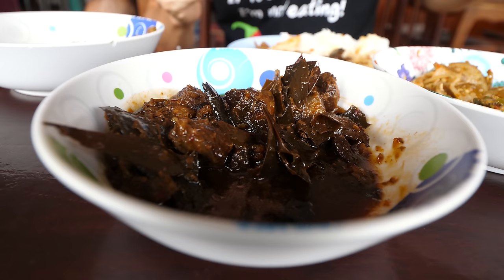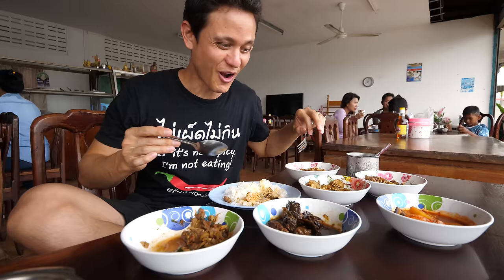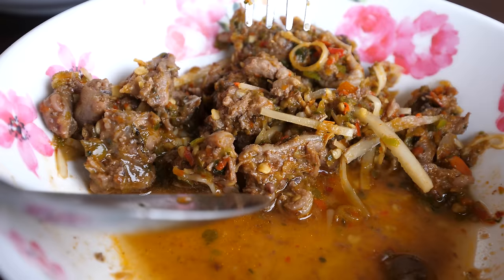I do love the leaves though. It's like one of those leaves that holds its shape and remains crunchy even if you cook it for a long time. But yeah, for me, it just doesn't quite compare to all those spicier curries. Everything is good, but definitely the deer and the bird. Those are my two favorite dishes. I'm gonna double back for some of that bird.